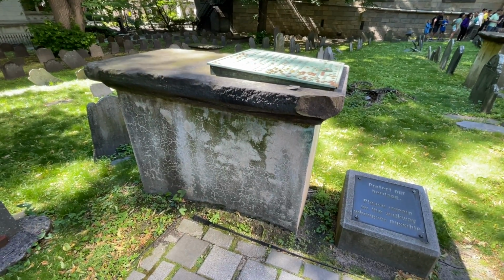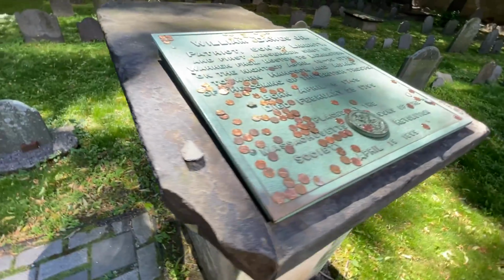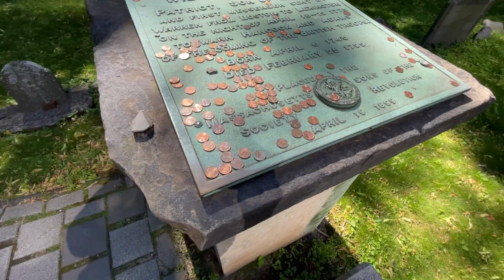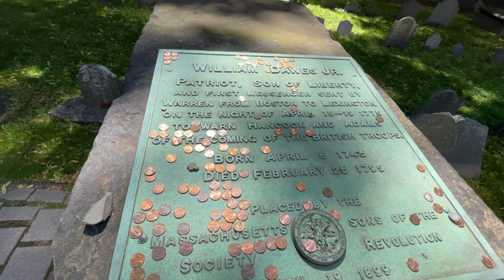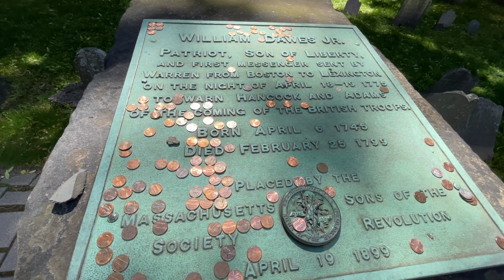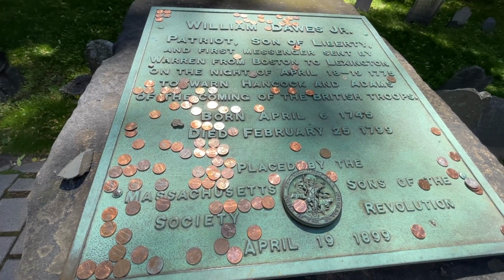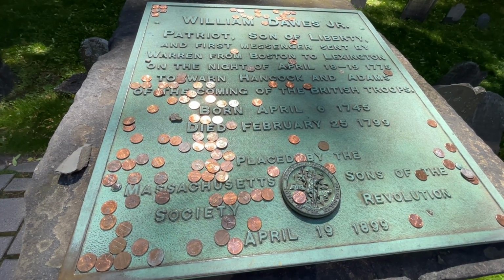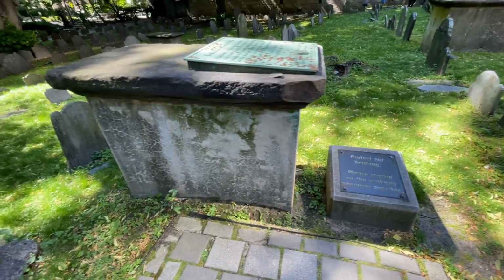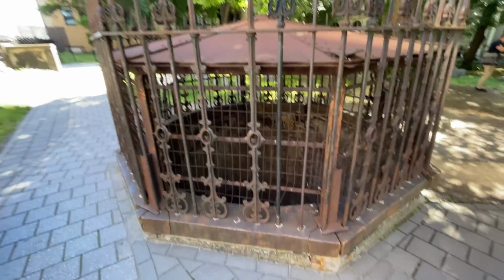And here lies the grave of William Dawes, Paul Revere's compatriot, who also made the ride on that fateful night. Lots of pennies on this one as well. This is where he is laid to rest. Patriot, son of liberty, and first messenger sent by Warren from Boston to Lexington on the night of April 18th to 19th, 1775, to warn Hancock and Adams of the coming of the British troops. Born April 6, 1745, died February 25, 1799. Well, I don't know what this interesting thing is, but I don't think I even want to know.